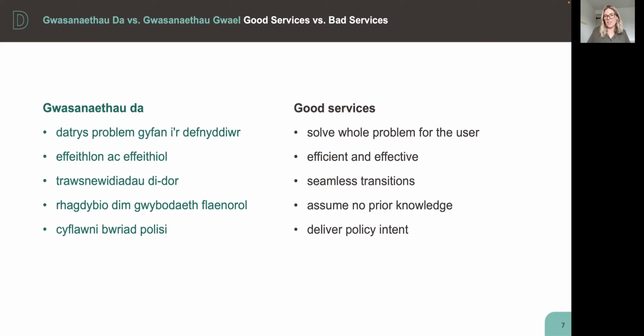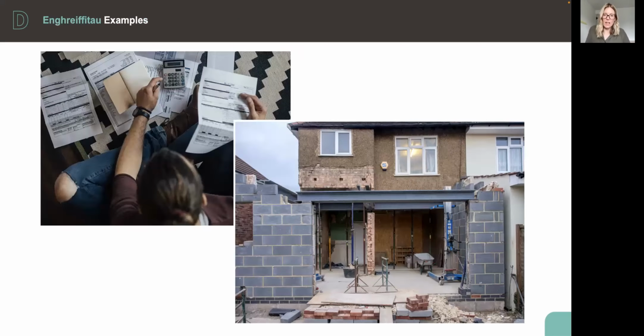I'm just going to share with you a couple of examples of what that might look like in real life. The first one I'm going to share with you is cost of living. Obviously this is a big problem at the moment, and certainly one that we want to help people to solve. So if you're a user who's trying to find services to help you with cost of living, you first of all really want to understand what you're entitled to, and also how to access that easily.